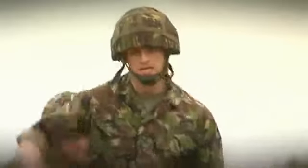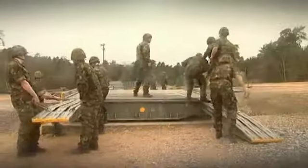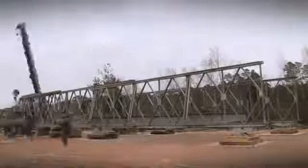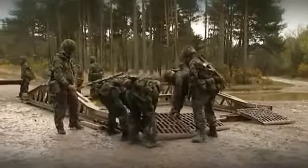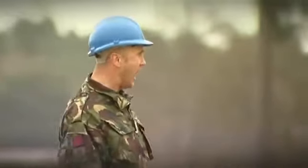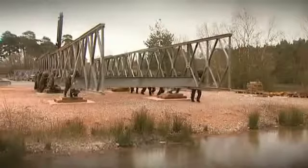From power tools to explosives, boats to bridges, the Royal Engineers are perhaps most famous for getting the army over what would otherwise be impassable. We have a whole range of bridging equipment, and combat engineers are taught how to construct everything from medium girder bridges to heavy girder bridges, and logistics support bridges. We've been building the logistics support bridge and booming it over the big river.